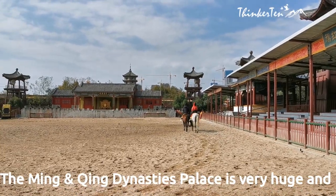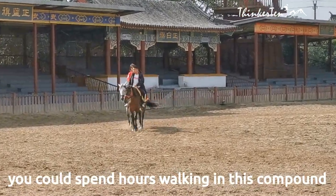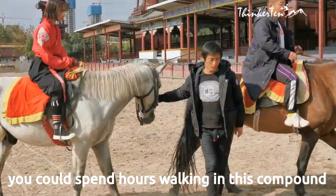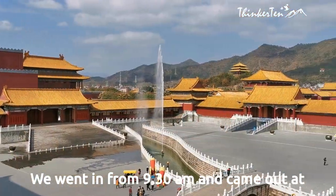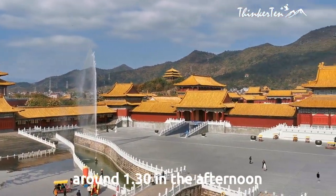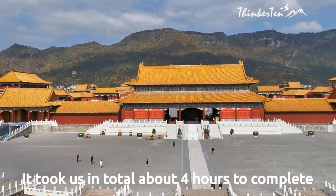The Ming and Qing Dynasty Palace is very huge, and you could spend hours walking in this compound. We went in from 9:30 in the morning and came out at around 1:30 in the afternoon. It took us in total about 4 hours to complete.